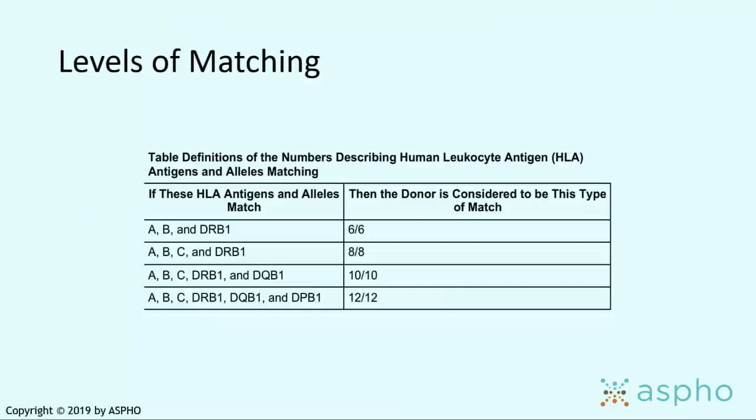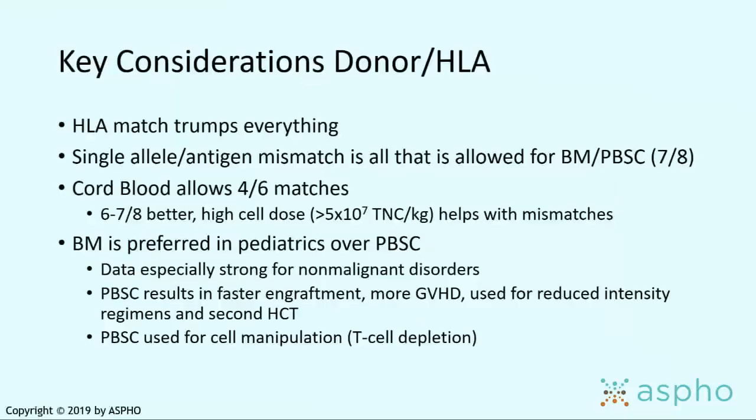Levels of matching. This is something, just a quickie I'll mention to you. You hear blank of 6, blank of 8, blank of 10, blank of 12. All that means is you have A, B, and DRB1 for the 6. If you add C, you get 8. If you add DQ, you get 10. And if you add DP, you get 12. So that's a quickie for you to look at if you're confused about what blank out of 6 and blank out of 8 and blank out of 10 means.